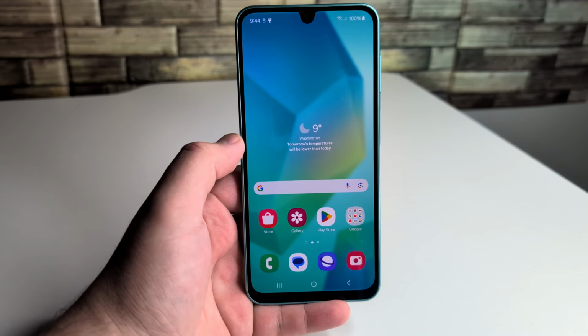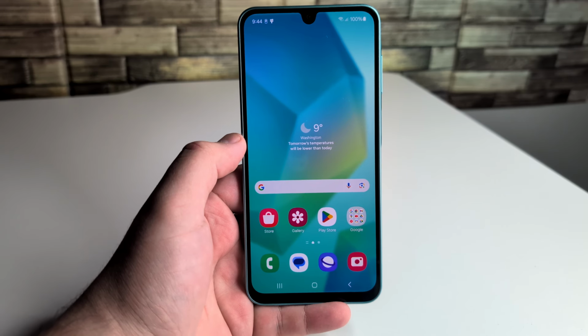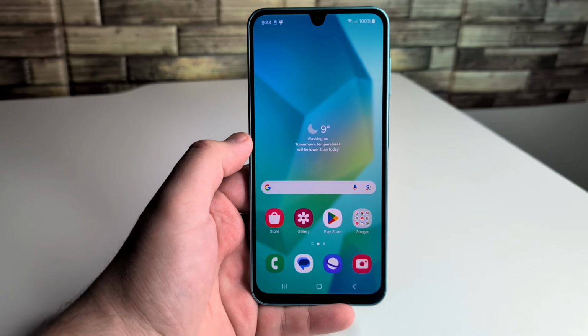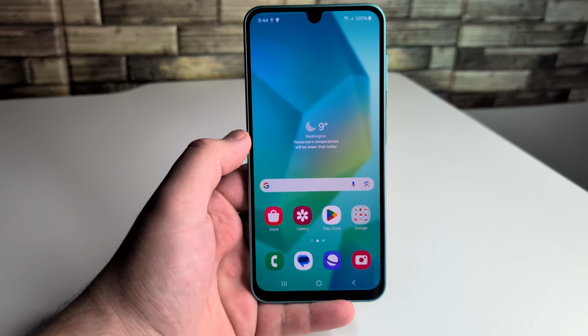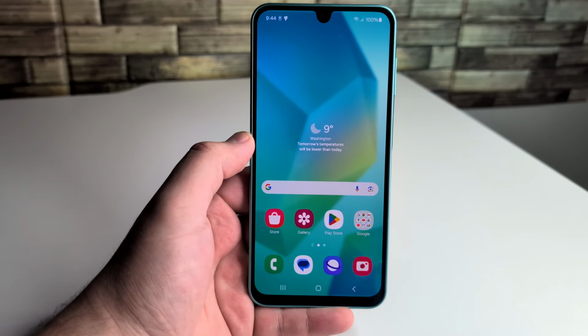First and foremost, I think this is the biggest pro about this device, and I think Samsung's been doing a very, very good job with their mid-range and budget phones for a long while, honestly, especially for the price tag. These devices are going to be releasing in America at $199. I'm almost 100% sure of it. Obviously, they're not released in the US, so this is the international version.